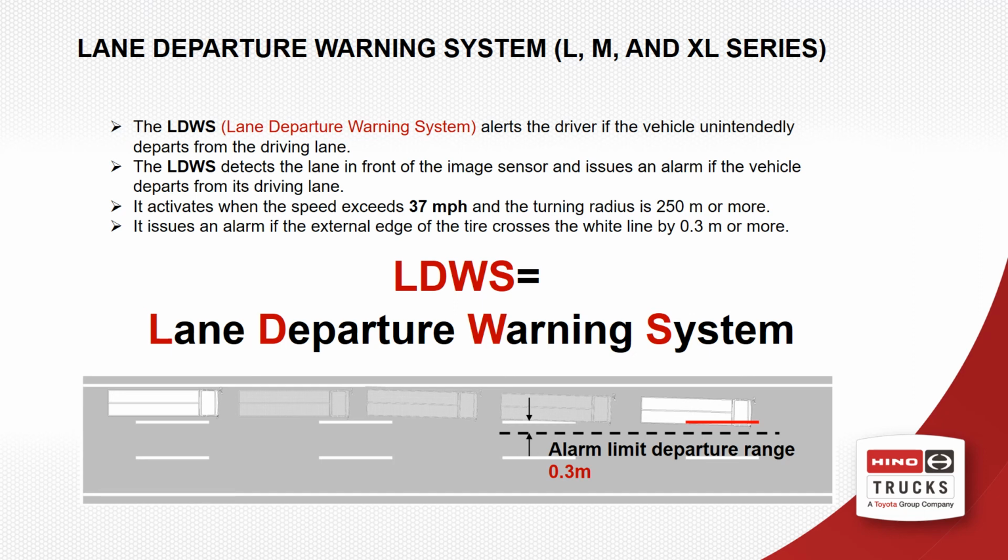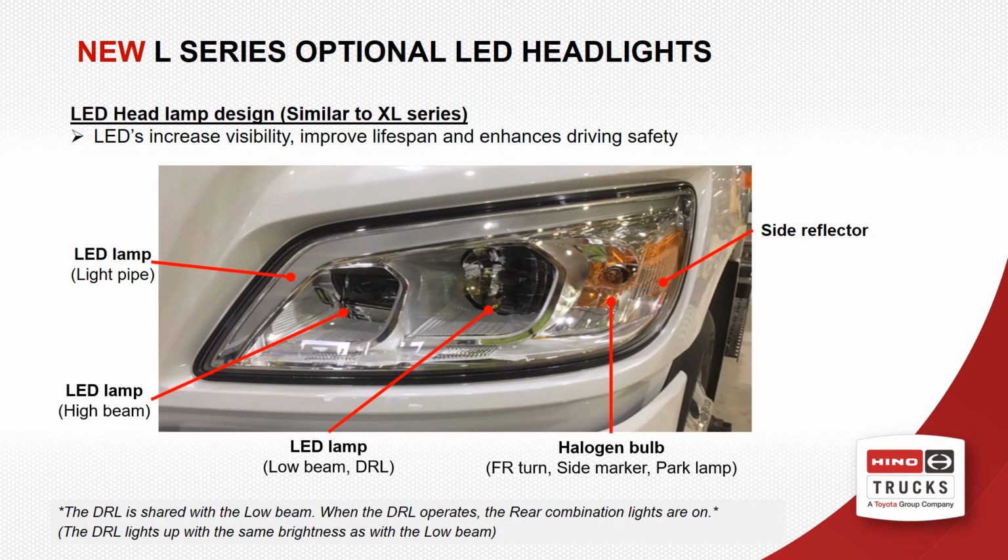Note that the system is activated only at speeds above 37 miles per hour and when the external edge of the tire crosses over the lane divider by more than 0.3 meters. When the turn signal is engaged, the lane departure warning system is overridden and will not activate. It is important to note that while providing both audible and visual warnings to the driver of the unintended lane departure, the truck will not actively correct itself back into its lane. This remains the responsibility of the driver.